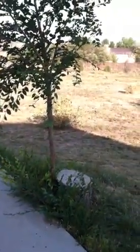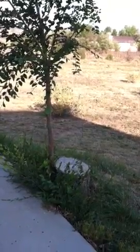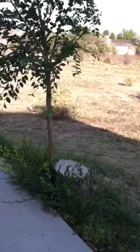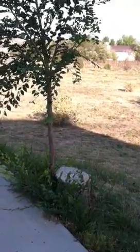Today is September 22nd, 2012, and it's around the time of the equinox in Colorado, 8:49 a.m. I'm starting here at my north-facing garden in zone one of my 3-acre home site.